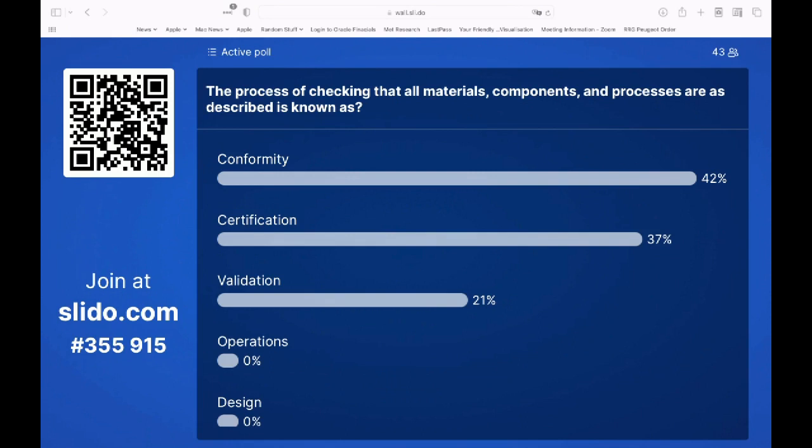Conformity is that process. I am conforming that the as-built thing is exactly what it says it is. Now, when you get an initial type certificate, you literally have to have the regulator conform every single aircraft or engine to that. It's what's called building on type certificate. So they will go and check.